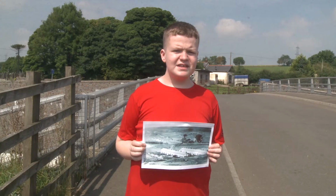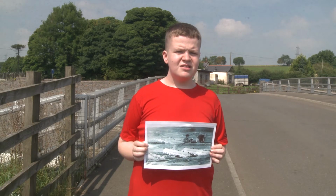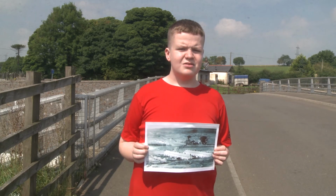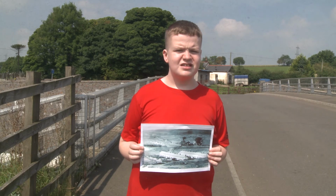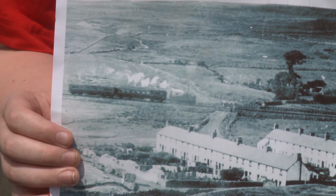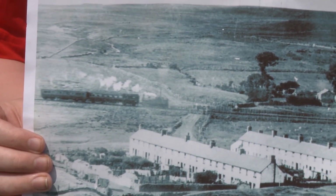The people living in these houses would have produced iron, which had been used to make lots of different things, including pots and pans, which would have been sold in the local shops. In the background, you can see a railway line which carried people and goods to different parts of the country.